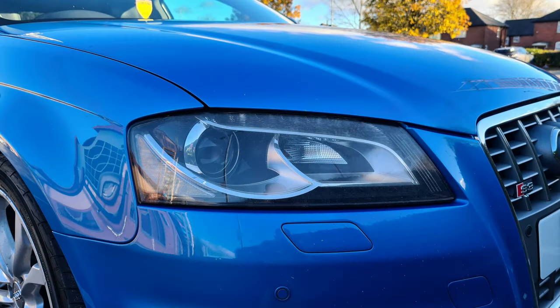The next code is 8BP, which stands for bifunctional headlamp with gas discharge lamp. That's the Xenons. Does that sound right? Yeah, that's the Xenon headlamps, which come standard on an S3.